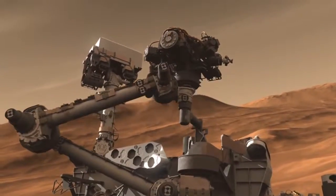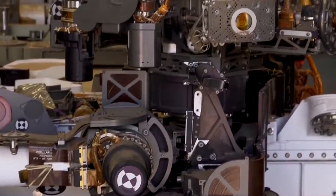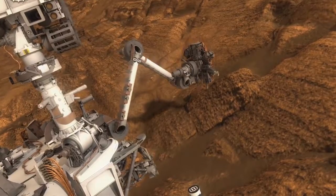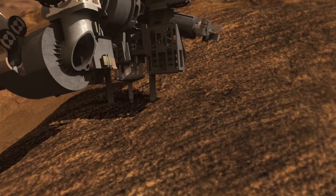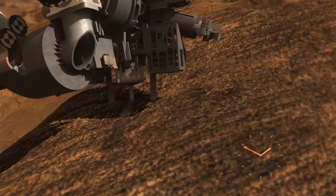The next thing we do is extend out this robotic arm. It's about 7 feet long. On the end of the arm, we have a whole bunch of instruments. Other sensors we place up against the rock, a microscope we can place up against the rocks and soils. And then the real core of everything, our drill. We can chisel into rocks, gather the powder with the drill, and then deliver those samples to laboratories that are actually inside the front end of the rover.